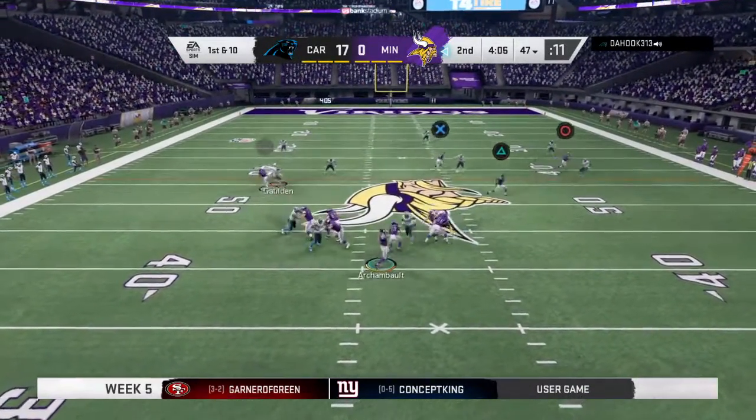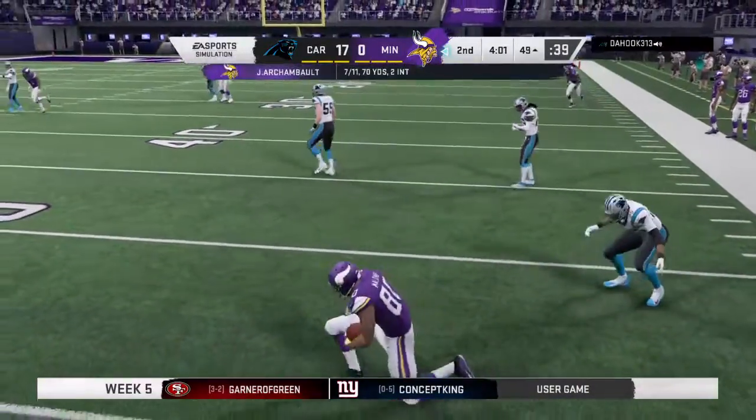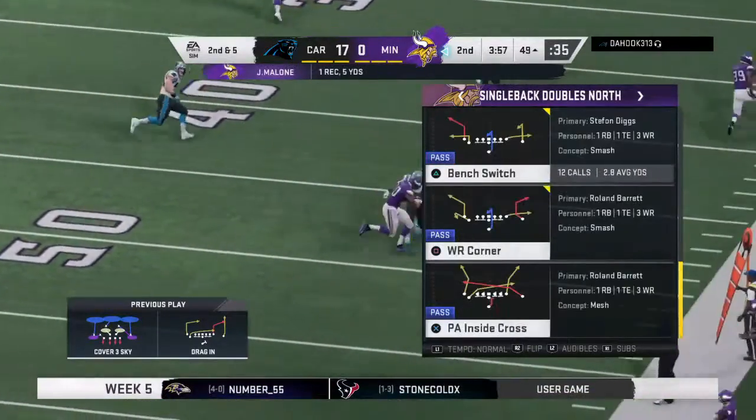On first down, he'll drop to throw. That's caught. It's Malone. And he'll get it into enemy territory just across midfield at the 49. 5 yards on the catch there.